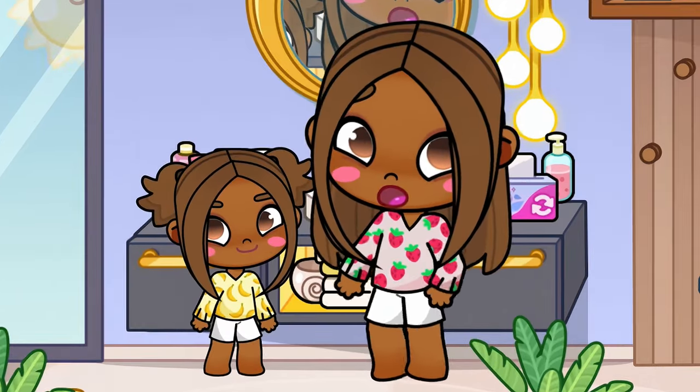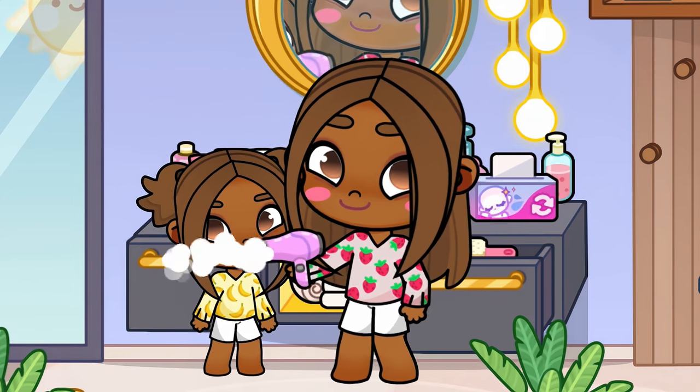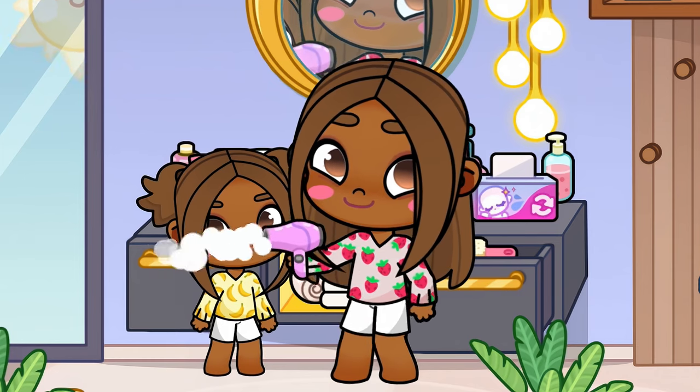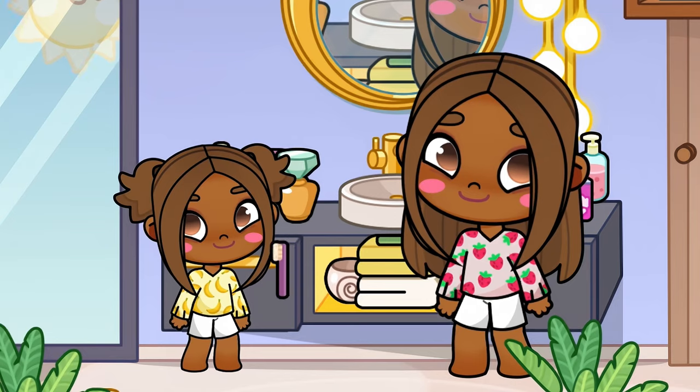First thing I like to do for her is blow dry her hair, because that is the most important thing. Because I don't want her to have wet hair at school, that's just horrible. And then she brushes her teeth.